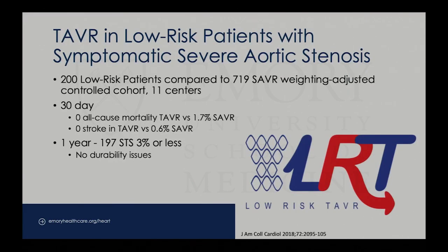This was subsequently followed up by the TAVR low-risk patient trial, where 200 patients were compared to 719 surgical patients, which were weight adjusted at 11 centers. At 30 days, 0 all-cause mortality in the TAVR group versus 1.7 in the surgical group, 0 strokes. At 1 year, again, no durability issues with patients who were low risk.